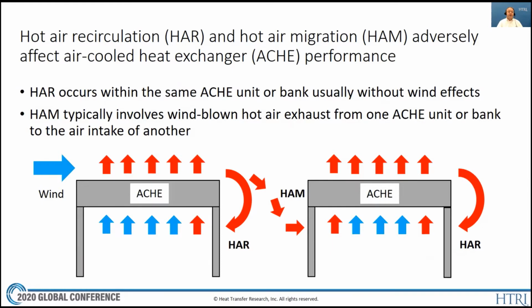Hot air recirculation is when hot exhaust air circulates back into the inlet of the same bank of exchangers and warms the inlet flow. Similarly, hot air migration is when hot exhaust air migrates to a neighboring bank and warms the inlet air. Both reduce performance.